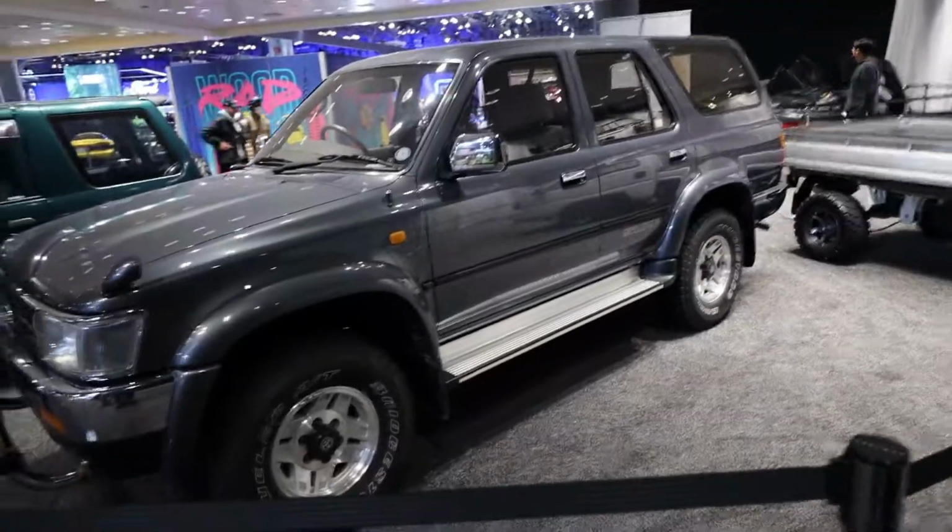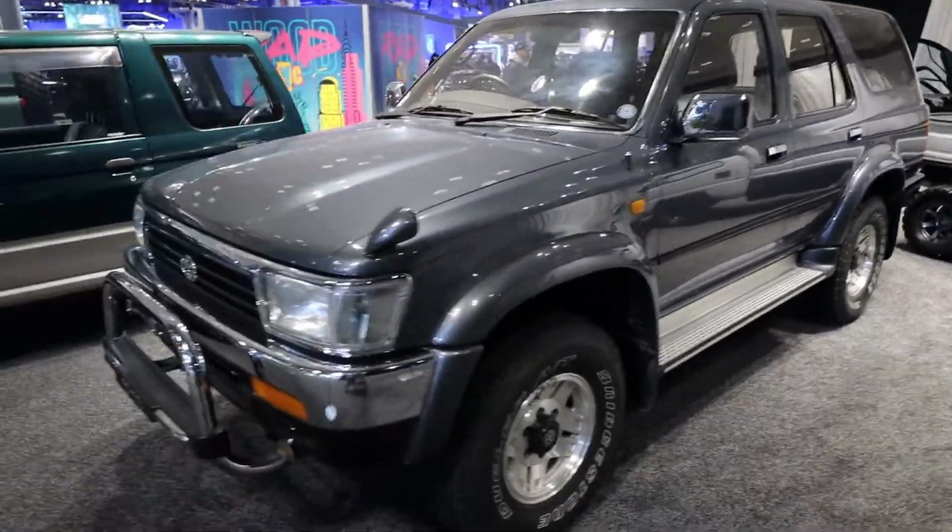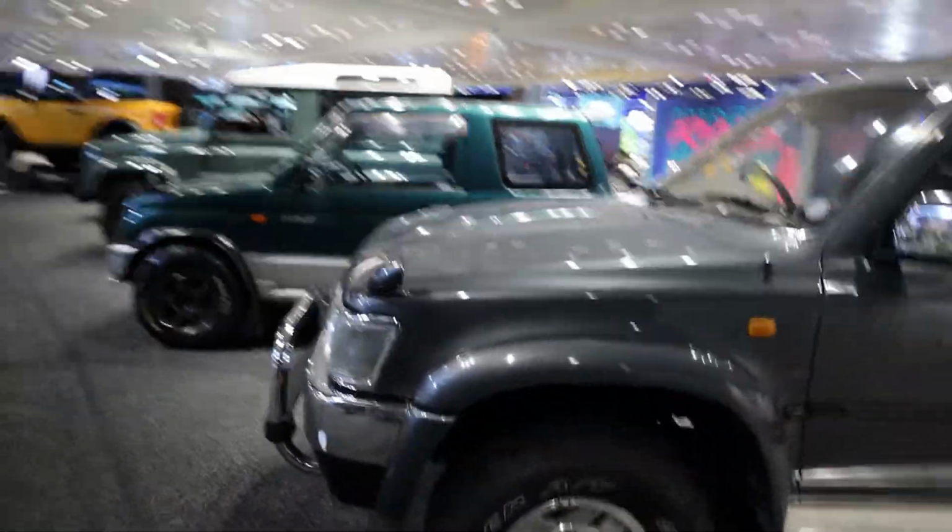And over here we have a really clean Toyota Surf. I kind of like the, I guess that's a mirror right there.